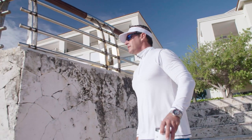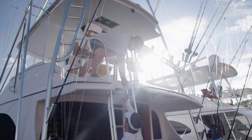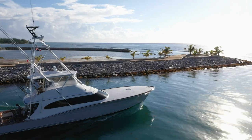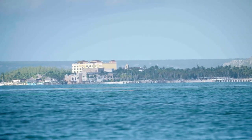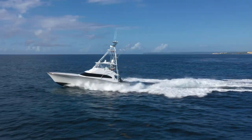Day two of fishing was finally here and I was pumped. This has to be one of the best places in the world to catch blue marlin. Especially for light tackle, light fishing line. Fishing 30 and 40 pound test line. Yeah. And catching fish that are putting on a great show, and it's a lot of fun catching.